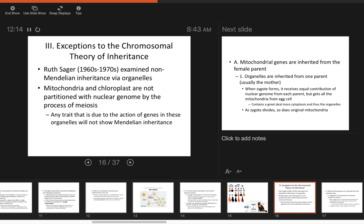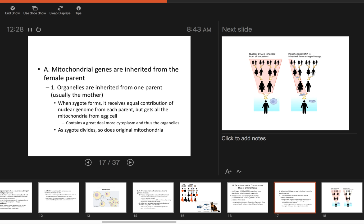But Ruth Sager examined this non-Mendelian inheritance with organelles and proved that mitochondria and chloroplasts don't follow the rules of Mendel's genetics. In fact, we inherit them from our female parents, so it is maternal inheritance. So you get all of your mitochondria from your mom. You have the same mitochondria as your mom and as your grandma.